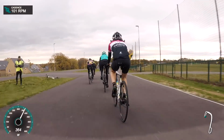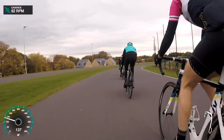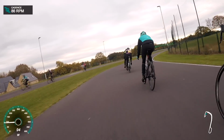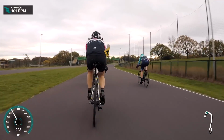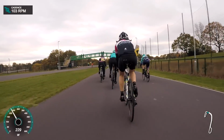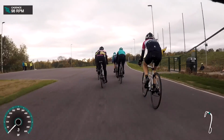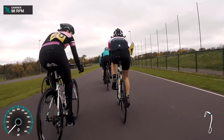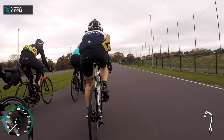Here you can see now a couple of people are breaking away, and I was like, well, I need to keep with them. Whereas when everyone was in a massive group, I would just stay with the group to conserve a bit of energy. Whereas when people are breaking away, I'm like, right, I don't want them to get too far ahead that I can't catch them up. So on this section, I'm actually just freewheeling a little bit now, but I'm making sure that I'm sticking with the front riders, because like I said, I don't want them to get too far ahead.